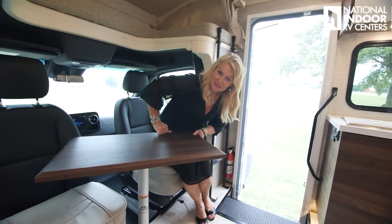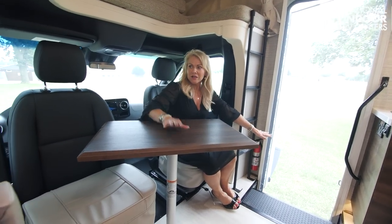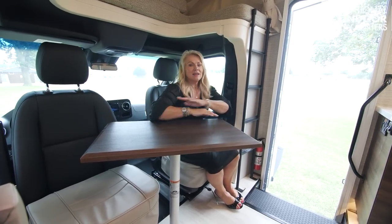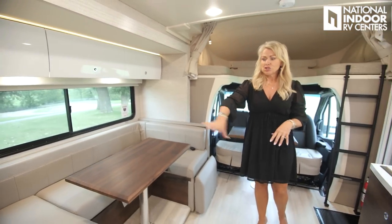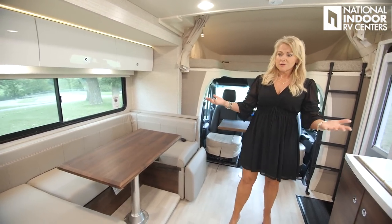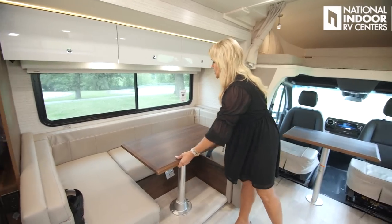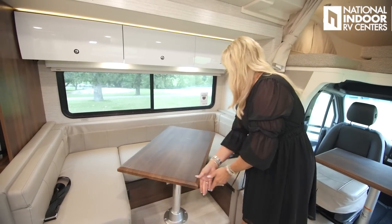So now I can sit back, do my work here, enjoy the beautiful outdoors, have the windows open, get a nice cross breeze. It's perfect. Now there's lots of different ways that you can use this U-shaped dinette. First of all, obviously you can get a lot of people at it, which is really nice. The table again is going to rotate, so easy for people to get in or out.